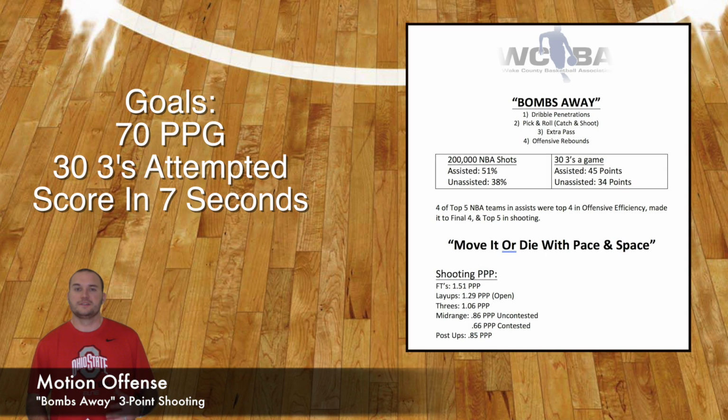One of the things in teaching that I tried to use was what I called bombs away. Basically, it was just a sheet of paper that I gave to every player, with some guidelines for shooting and some interesting stats that were really important to me, and how we wanted to score. I'll show that up here so everybody gets a feel for that. The main ways we wanted to score were off dribble penetration, pick and roll, coming off pick and roll, kick, catch and shoot, making the extra pass, or off an offensive rebound.